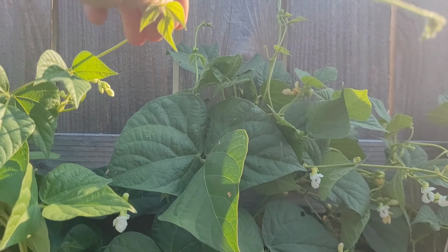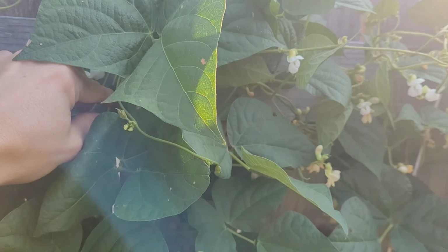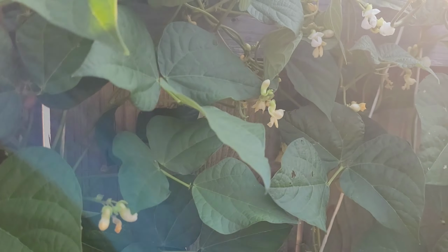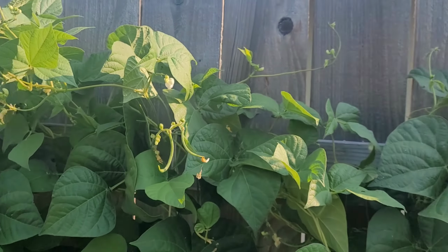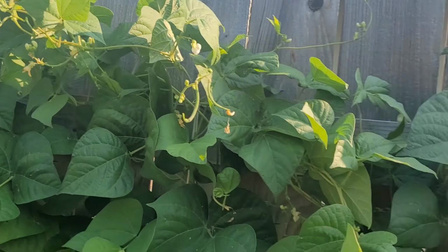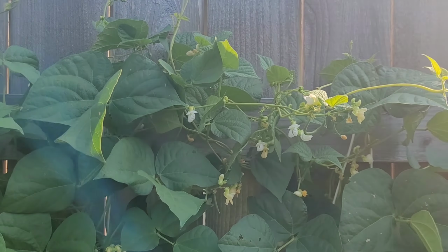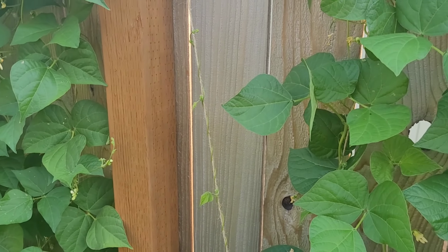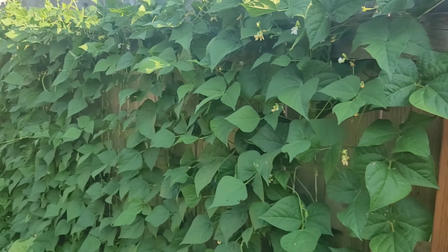Whoa, that's a good one. Braid them into the vine, and it makes its own little fence. I've been braiding the tops of them together so they don't go over to the neighbor's yard. But yeah, there's a lot. I think I'm gonna have a really good green bean harvest.